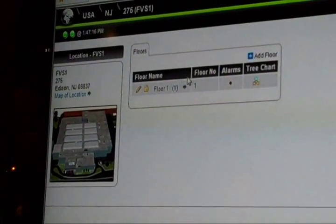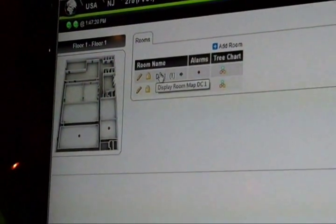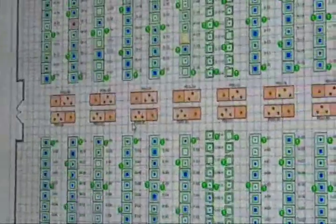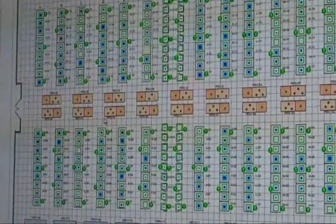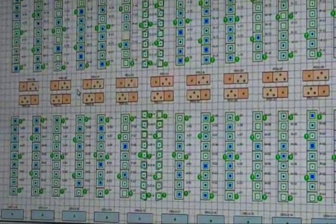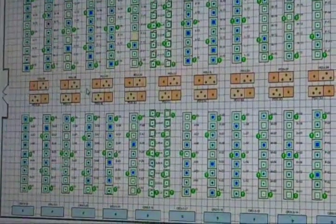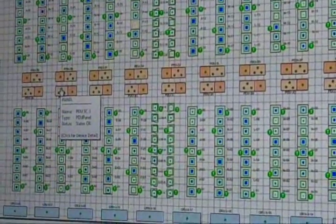I'm going to drill down to the floor, and you'll notice there are two data center spaces on this floor. I'm going to drill down to the main viewing screen of FieldView, what we call a data field. On this screen, you're looking at quite a bit of information. You might be looking at anywhere from 5,000 to 25,000 different points and conditions, all rolled up for easy viewing. We can certainly drill down, and I'll show you how to do that.